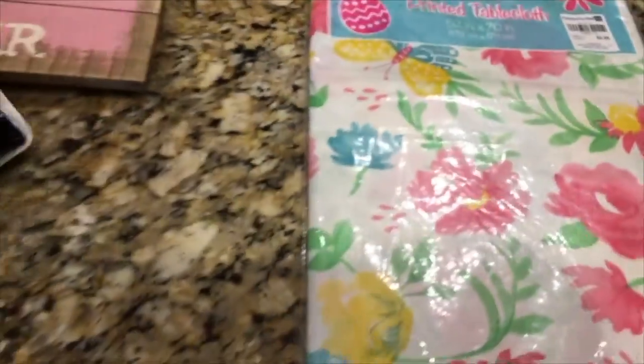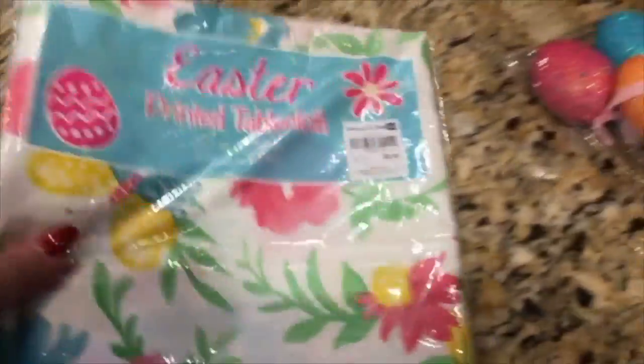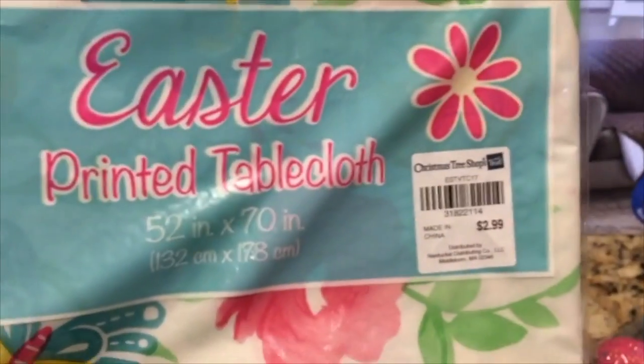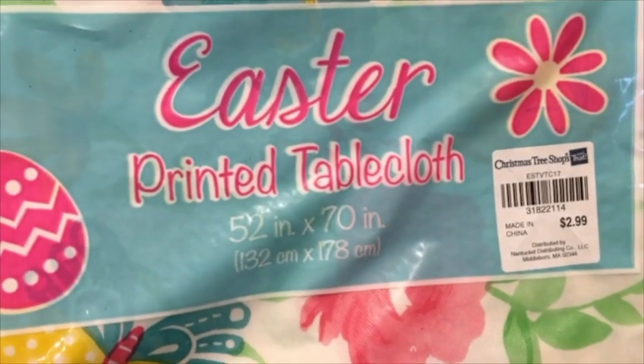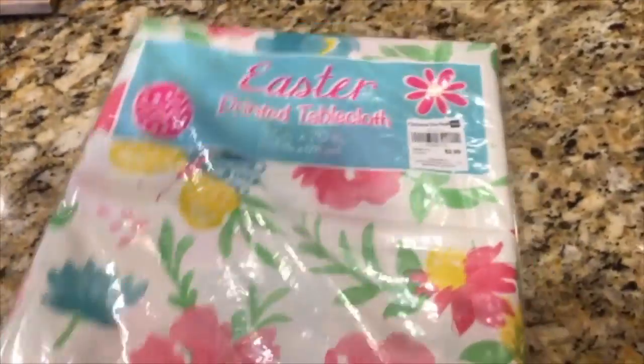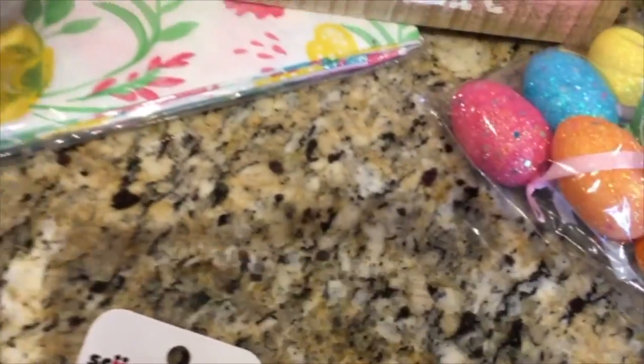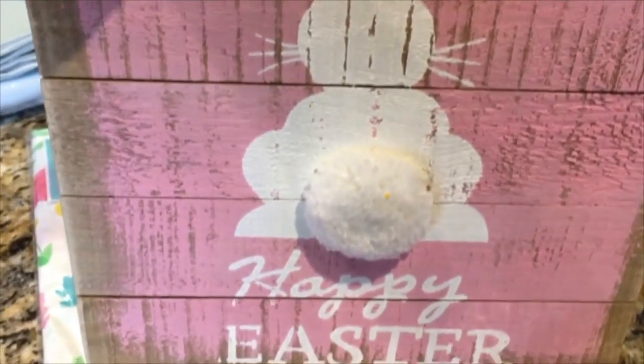And the rest of this I bought with my wagon outside in mind, because I do have some decorations for inside. So my vinyl tablecloth works so well, as you guys saw with the St. Patrick's Day decorations. I thought I would try another one for Easter. So for $2.99, it's a vinyl, actually, tablecloth. And then I got this Happy Easter with the little bunny butt. I thought it would be cute in the easel out there or up on top of my crates.